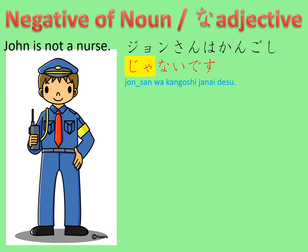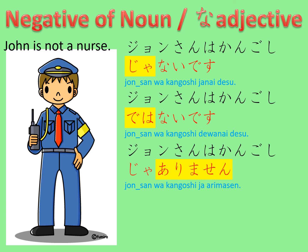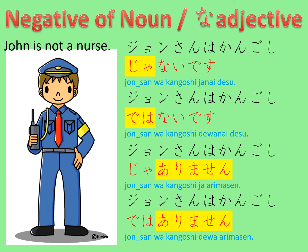Now, the negative of a noun or na-adjective sentence can have some variations. ジョンさんは看護師じゃないです is the one we have been looking at, but this じゃ can be swapped with では. So ジョンさんは看護師ではないです is possible. Also, ないです can be swapped with ありません. ジョンさんは看護師じゃありません. And if both are swapped, ジョンさんは看護師ではありません. The top ones are the most casual, the bottom one is the most formal.